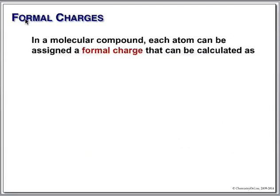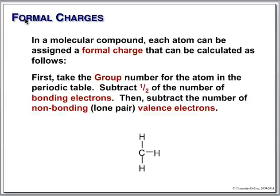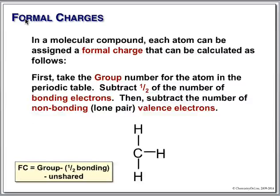Now, there's another way to calculate formal charge without having to break bonds. It's a very simple little formula. Formal charge: we're going to look at the atom, find it on the periodic table, and see what group it's in, group 1 through 8. Then we look at how many bonding electrons and how many unshared pairs of electrons we have. The formula simply takes group, half the bonding, subtract all the unshared, and you see what number you wind up with.